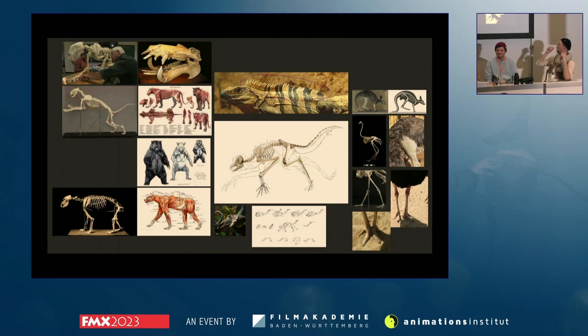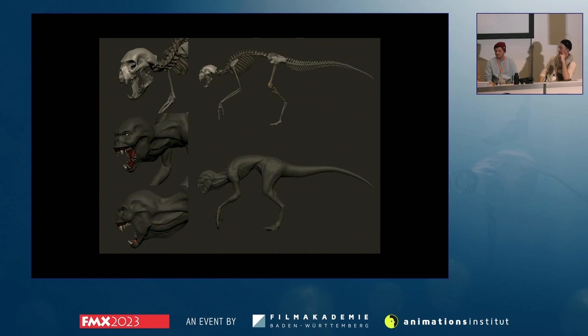Then in the back, the rear leg is from an ostrich, and the tail and so on we in the end used from Allosaurus. When you go on to the next one, you can see the 3D sketch here with the finished skeleton in ZBrush and just some first skin applied on top.